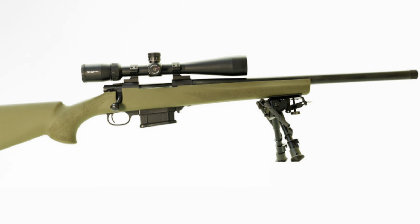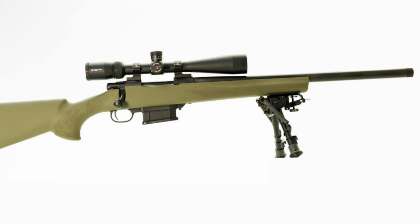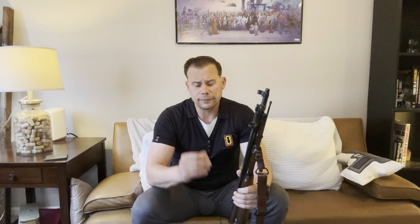Now I also came across a Howa 1500, and I was actually pretty impressed with the Howa 1500. I thought that was a fairly decent little rifle. However, though a decent little rifle, the one that I found was chambered in .22-250, and I was not quickly finding one chambered in .30-06.